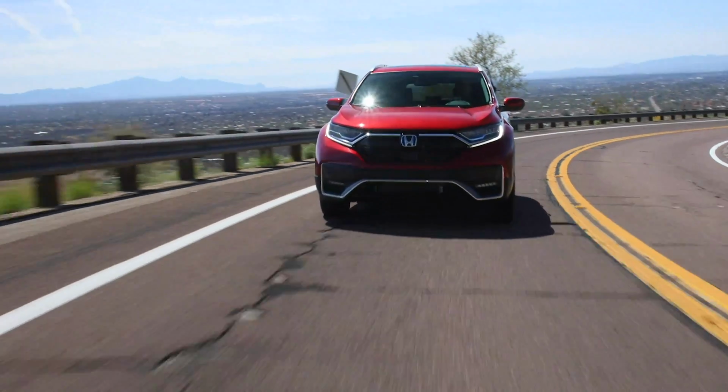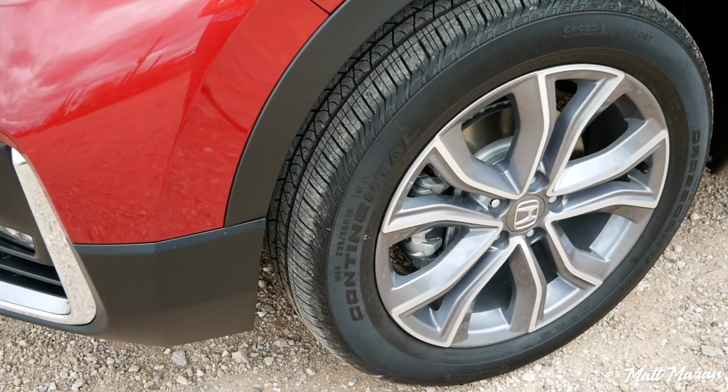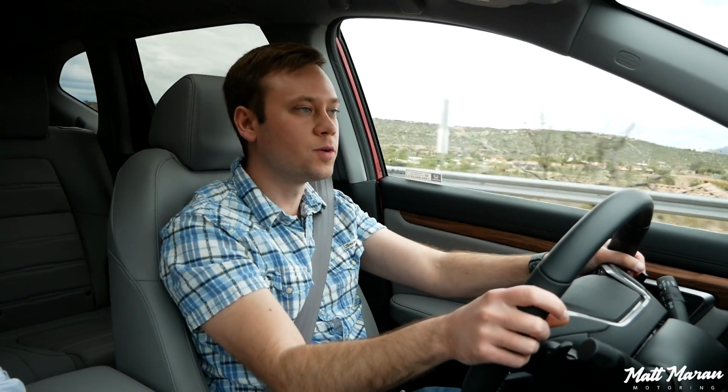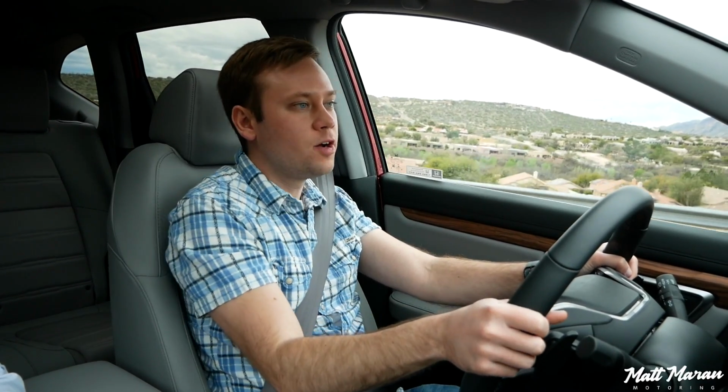But this one, the battery's on the floor, so you might have a little bit of a lower center of gravity, and in addition, you're running 235 wide tires on these 19-inch wheels. They're all season tires, of course, but it gives you a very flat and sure-footed handling. I think it's a little bit more of a car-like ride than what you get with the RAV4 as well. So it feels very confident.